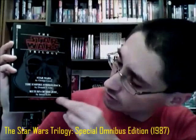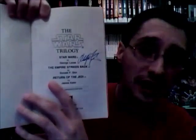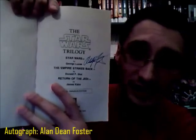Now, you may want to get this in omnibus form with the other two film novelizations for the classic trilogy. One of the ways you could get that here is with the Star Wars Trilogy Special Omnibus Edition, as it says down there at the bottom. This is the one, of course, that I've shown you in times past that was signed by Alan Dean Foster. But he's not the writer of this one, that's James Kahn. This is the 1987 edition, but there have been plenty of other omnibus editions of these, plus single printings as well. These just happen to be the first printing of the thing.